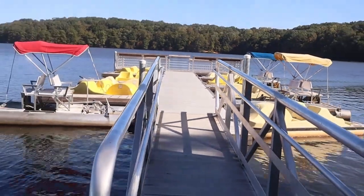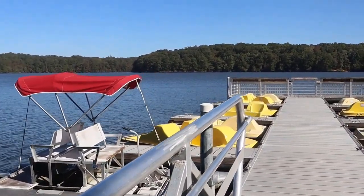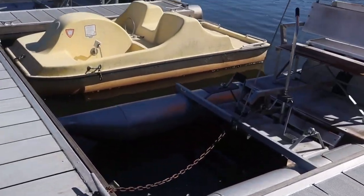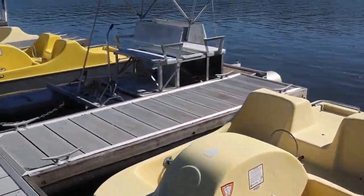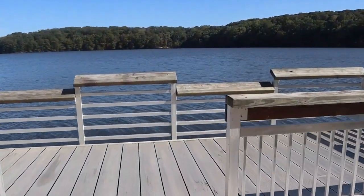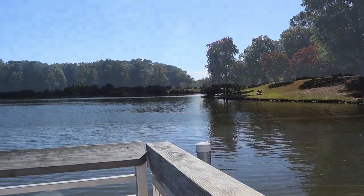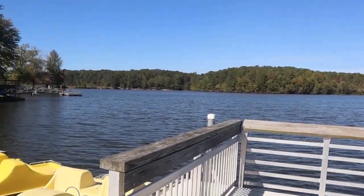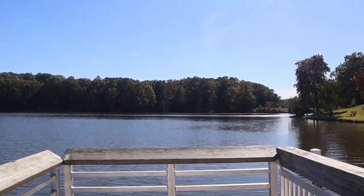They have the paddle boats here, and you can rent these as well. I don't do too much paddle boating. That's work. When I go out on the water, if I can't steer or relax, I'm not going. Water, but as peaceful as it is, it even consumes fire. But it's so peaceful.